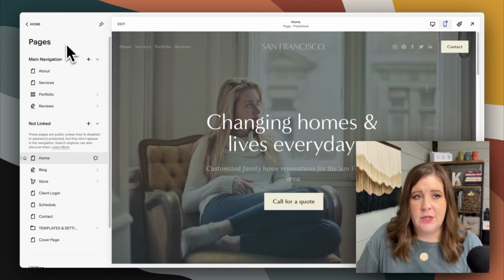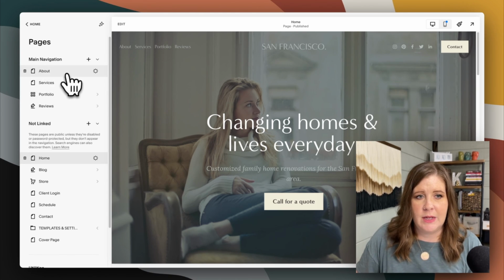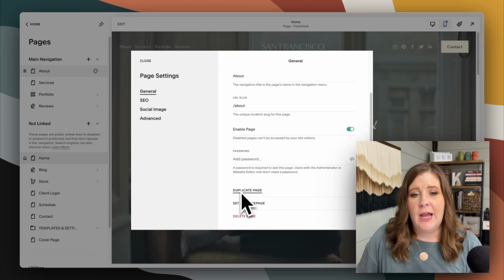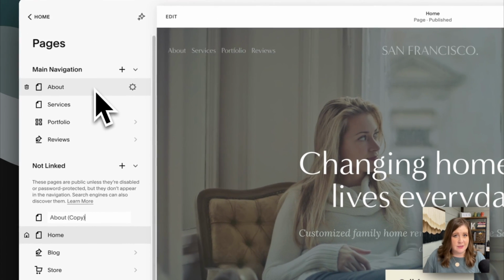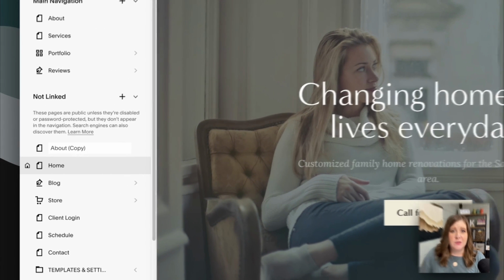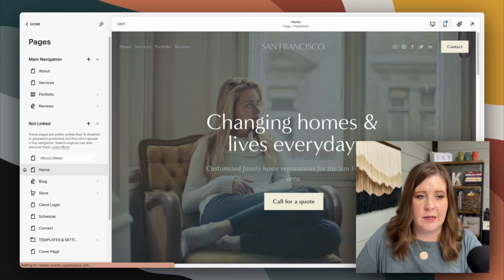To duplicate a page and edit the copy, especially if you're going to do something like that in your main page navigation, just make sure that when you make that copy, quickly drag it out of the main navigation. Otherwise, other people can access it. So if you click on that gear wheel and you go into your page settings under the General tab at the very bottom, you're going to have the option to duplicate page. If you click that and then confirm, it will make an exact copy of whatever page that is. It'll put it in your not linked section. Just double check to make sure that's where it goes, just in case.